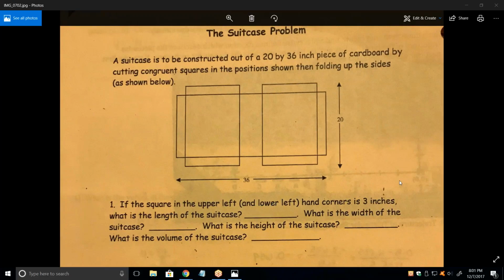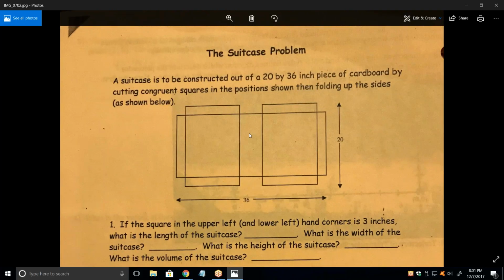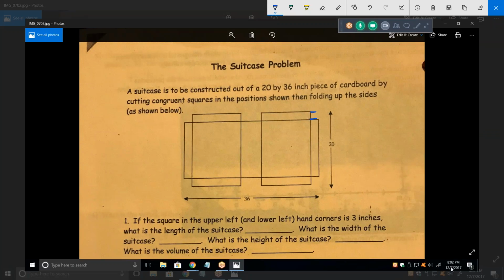And if we use that exact same logic for the rest of it, then we can do the same exact thing. In other words, if the corners are 7 inches, then the width has to be 14 inches. Because the measurement from here to there in the first problem was 3. Well, if I make that 7 and fold it up, then these two flaps together will be 14 inches wide and they'll be flush with one another. So for the second problem, use these dimensions. That's 14 and these are each 7. So you can figure out the width, the length, and the height.